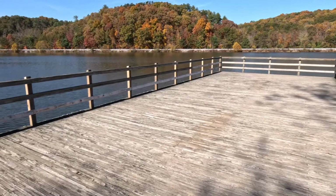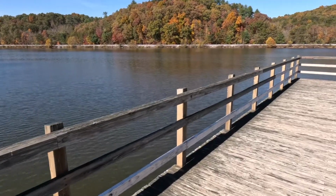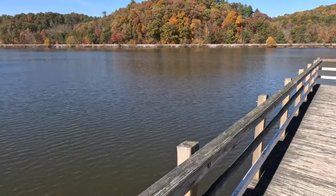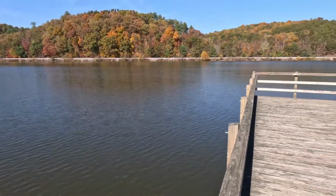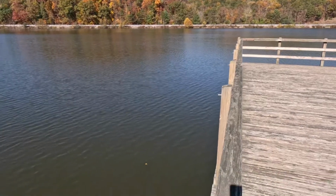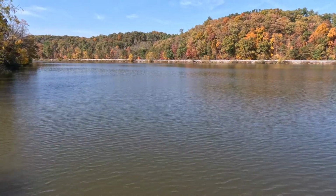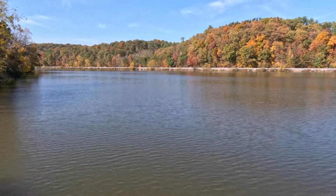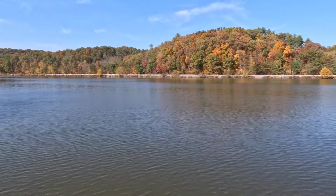Fishing off this dock. They emptied the lake a couple years ago to clean it out. It was getting overrun with bluegills. Bluegills will completely take over a pond or a lake if you let them. Hardly anything else could live here, because when other fish had their babies, the bluegills would eat them. But I can remember coming up here in the past and it was unlimited bluegills. In Pennsylvania, you can catch as many as you want.